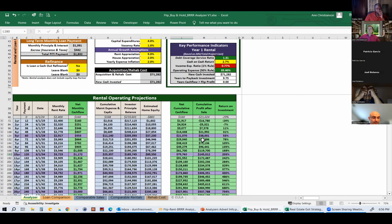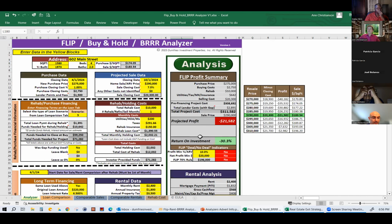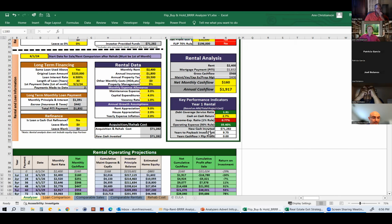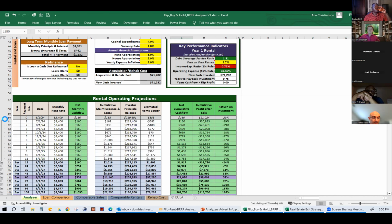So even though it may not work, obviously, as a flip today, not making much initially, you're looking at it being a passive long-term investment. And it gives you the numbers here to look at. And as I said, you can always expand these to see all the details. All right.